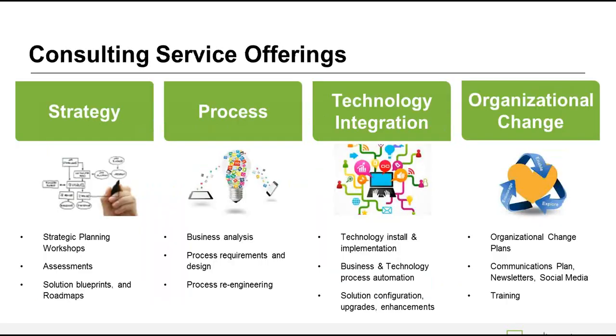In terms of our consulting service offerings, we really focus in on looking at the strategy, understanding the goals and objectives of our customer, and are focused on helping them meet their personal as well as their organizational goals. And then from there, establishing that joint blueprint and roadmap and assisting them through the process to design and roll out new processes, process enhancements, apply the technology, and then assist with the organizational change and training.